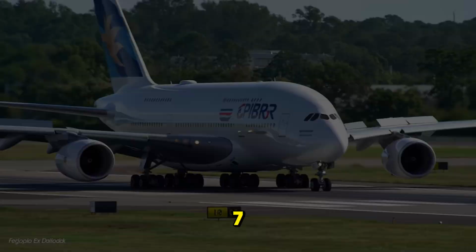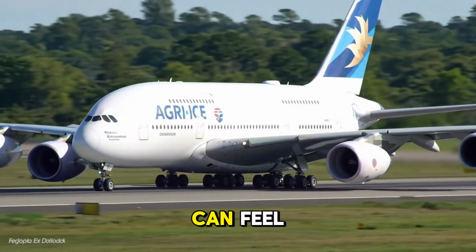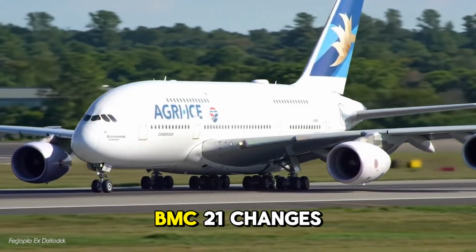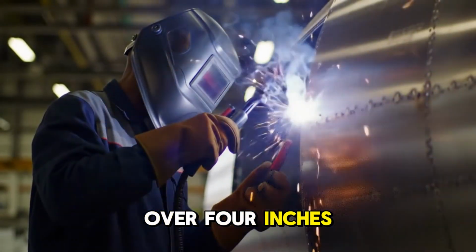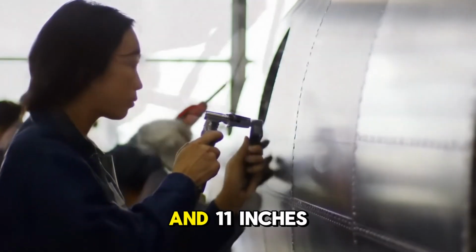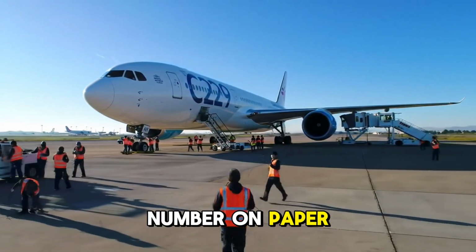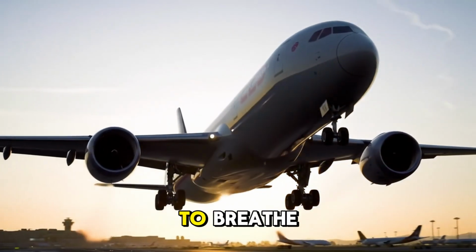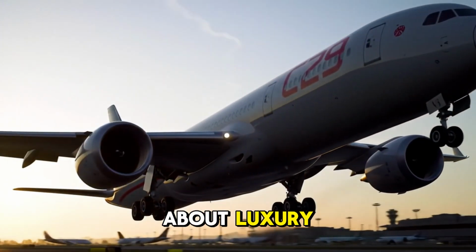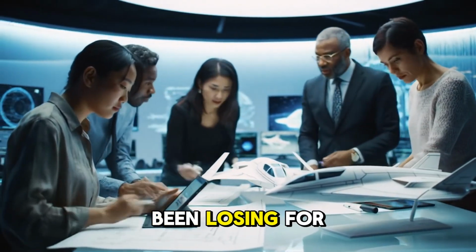If you've flown on a Boeing 737 or an Airbus A320, you already know how tight things can feel inside the cabin. The MC-21 changes that. It has a wider fuselage, over 4 inches more than the A320 and 11 inches more than the 737. That might sound like a small number on paper, but in economy class, it makes a noticeable difference. Wider aisles, less shoulder bumping, and more room to breathe. This is not about luxury. This is about restoring basic comfort in economy, which passengers have been losing for years.